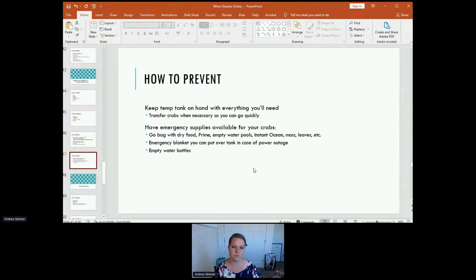Have emergency supplies available for your crabs. So a go bag with dry food, Prime, empty water bottles, water pools, Instant Ocean, moss, leaves, etc. And then like a backpack, just keep all that stuff in there. That way you can stick them in the temp tank, grab the backpack and go. And then you don't have to make sure there's food inside that temp tank or anything like that. You'll have it in your backpack. Keep an emergency blanket you can put over the tank in case of a power outage on hand, and then empty water bottles.